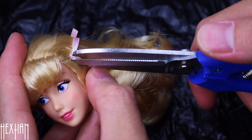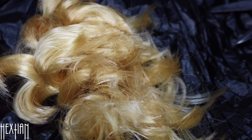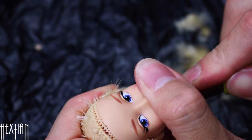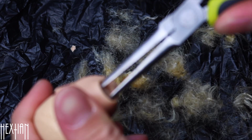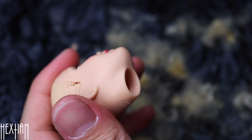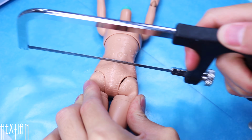Let's go ahead and start cleaning her up, and let's remove all of her hair. We will be making a beautiful wig for Alice. Then let's move on to the body. Let's go and work on that first.